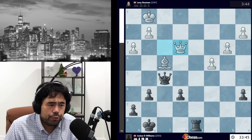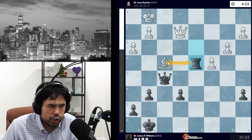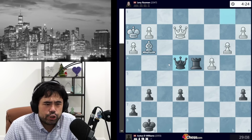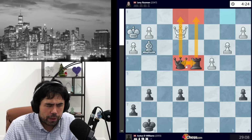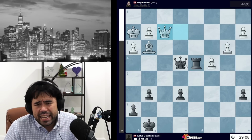Levy goes queen to e3, we get rook d3, queen e2, and now we have rook d4 attacking the bishop on f4. Levy plays bishop g3, we get queen to b1, king h2, and now the move queen to e4, trying to control both the e and the d files with the centralized queen and the rook. Levy goes queen f2, we get rook to d1, and this is simply an excellent move by Justus.